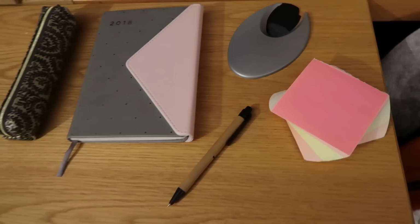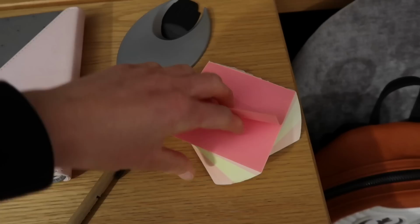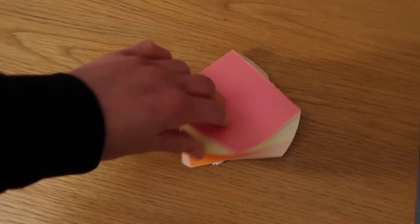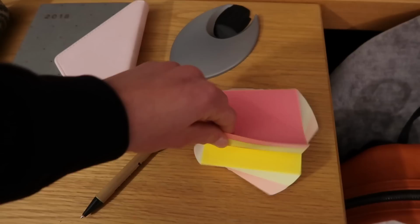So on the edge of my desk I have this set of, I don't know, I call them my to-do list things. They're not sticky notes because they're not sticky, but they're just little post-it things. This is what I write all of my to-do lists on. I think I got this from Wilkinson's probably, but you can get these pads from anywhere essentially. They are really useful and I love them for my to-do list.